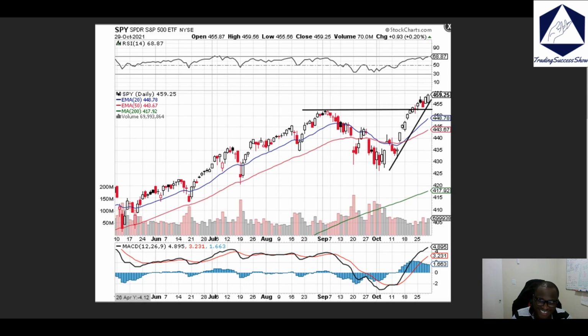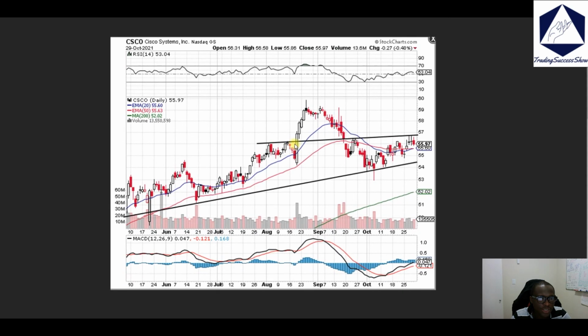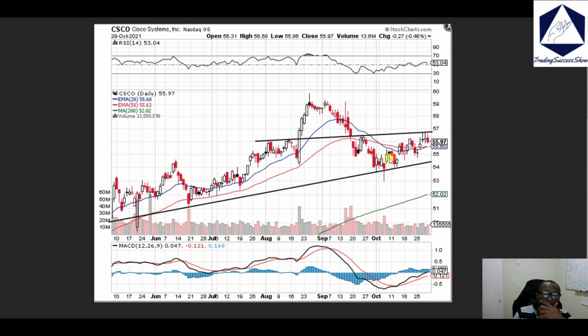Now let's get into the stocks. The first stock I have here is going to be Cisco, CSCO. I will say keep an eye on this one because we reclaimed that 20 and 50 exponential moving average. So I'm expecting more to the upside. As much as we can push this price to the 56, above 56 into the 57, I think we should be all right. But the level to watch is your 57, and your support is going to be the 20 and 50 exponential moving average here.